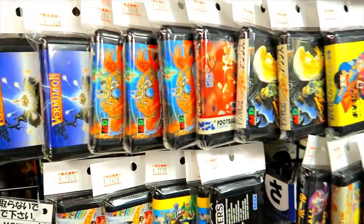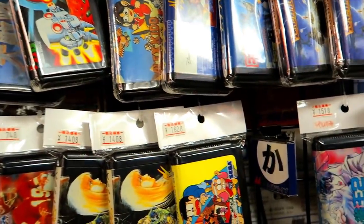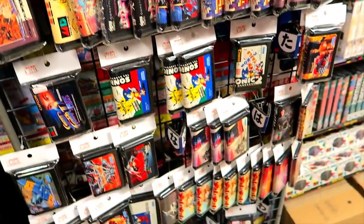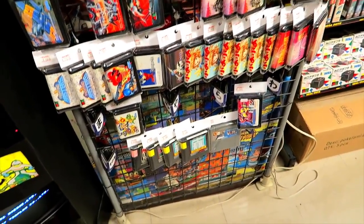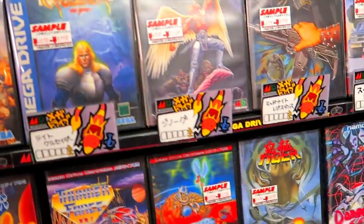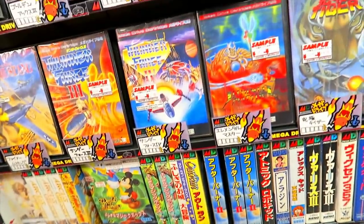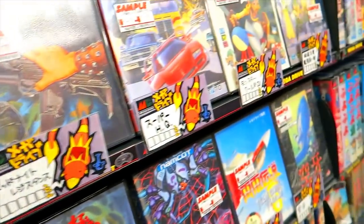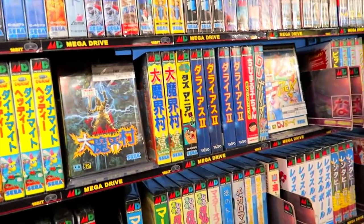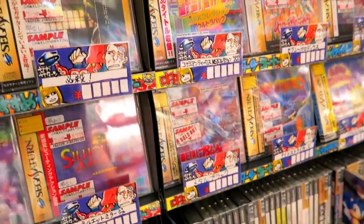Loose Mega Drive carts. The thing with the Mega Drive, I don't know why it's... well, I guess I know why. It's because they didn't sell so great in Japan, so they're kind of more of a collector's item these days. But yeah, Mega Drive games right now really holding their value. So a lot of these, you can see on the front of them, it'll say sample. So that means you take it to the counter, and they'll show you copies in varying condition at varying prices. So the better condition, the higher the price.